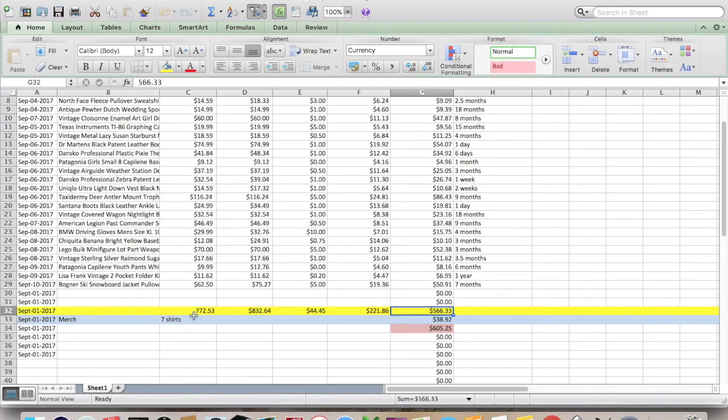Okay, so looking at my numbers, $772.53 for all items sold, $832.64, which is what the Seller Hub tells me and what I tell my husband. I collected $44.55 for all these products. So I think I sold 21 items this week.